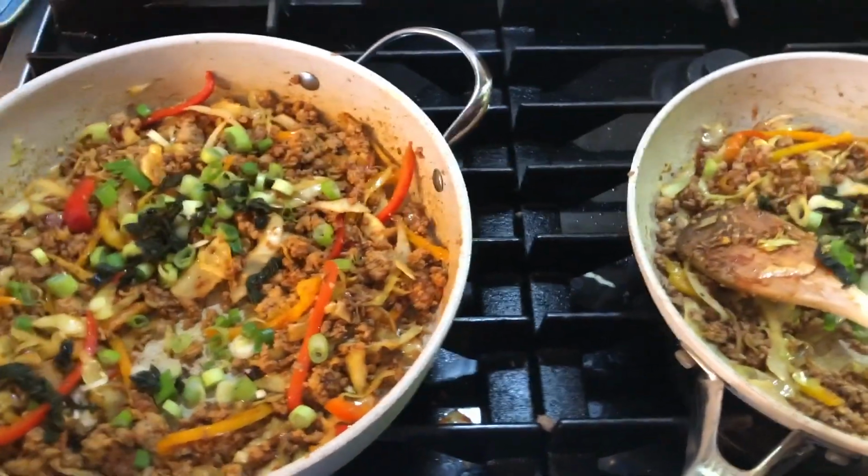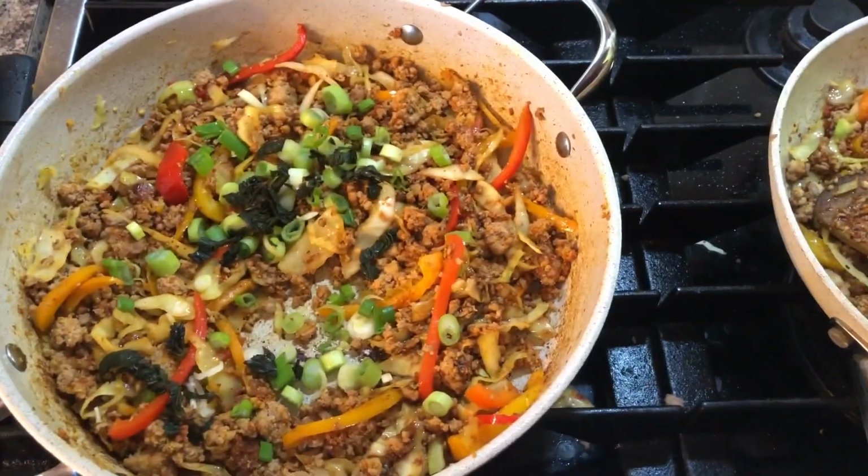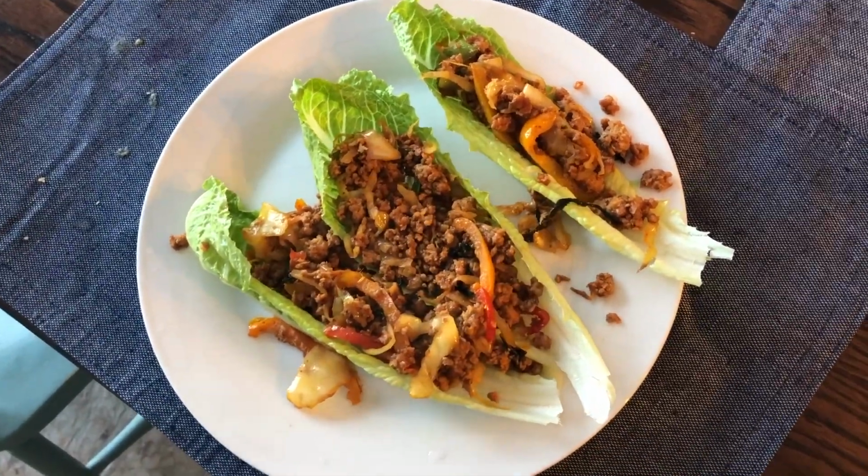And that's it. Now I'm gonna just heat it through and serve it with lettuce. And here it is with some romaine lettuce.